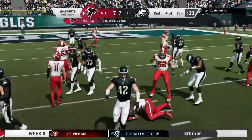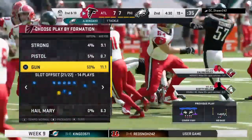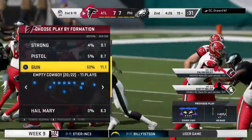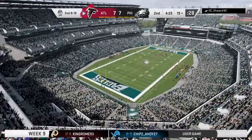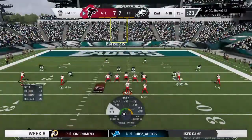Trying to run inside, but nothing there. No gain on the play. It'll be 2nd down. As usual, the hallmark of a good run defense, linebackers making plays near the line of scrimmage. Absolutely nowhere to run there. So after the run for no gain, here's 2nd and 10.